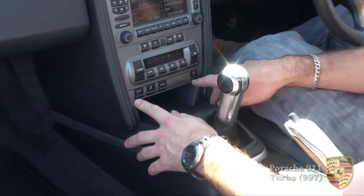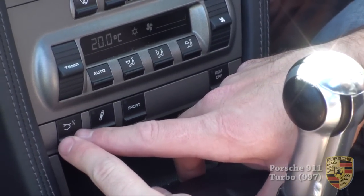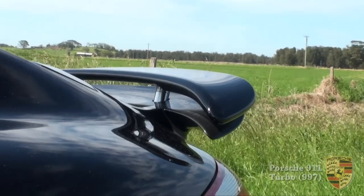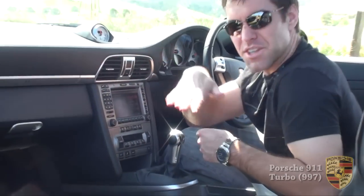These are some more of the fun buttons, because we are driving a Porsche after all. Here you've got the rear spoiler button. You can press this and make the rear spoiler manually go up and down. If I hold it down, it goes up. And we go down. Or you just leave it on automatic and it goes up and down depending on the speed.